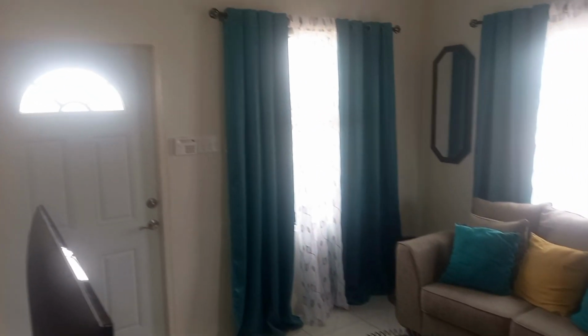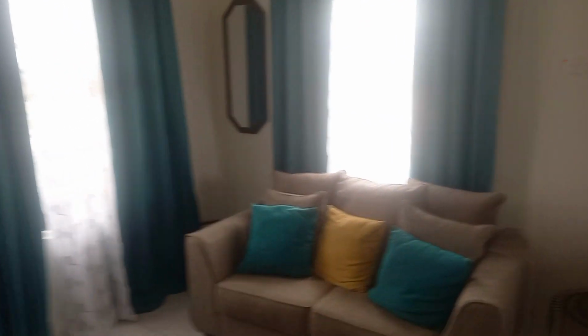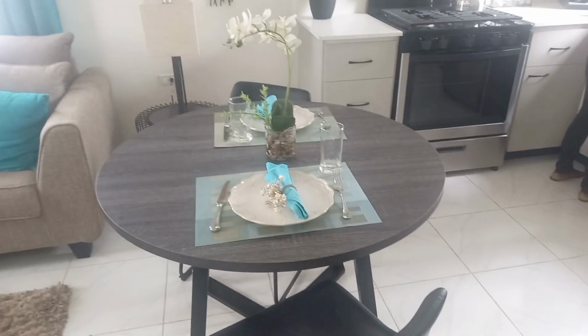Back in the living area. I wash all the plates and all these things. What do you mean? Look at the door stuck.